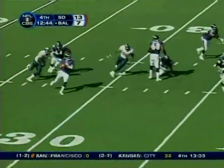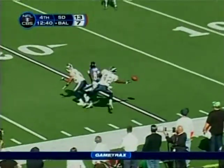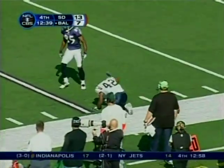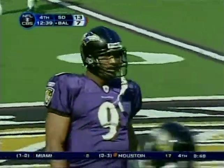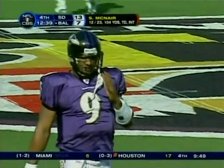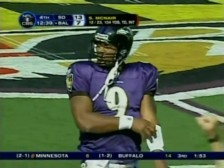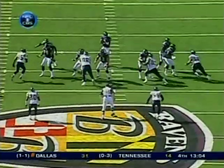Here comes Castillo. There goes McNair. He's going deep again. A wobbly pass and almost picked off and incomplete. Steve Gregory, who was signed off the practice squad this week for San Diego, just about had the pick. That ball was horrible looking in a pass from Steve McNair. It's incomplete to Mason. They got to punt the ball.